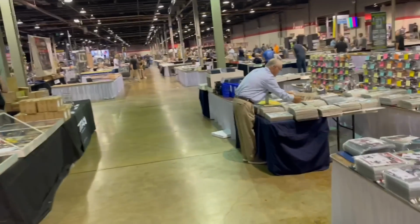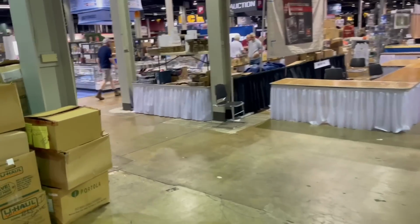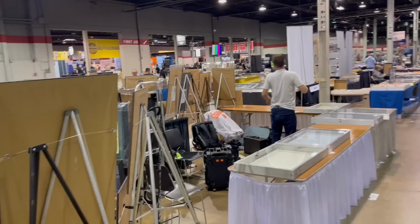This was Sunday morning before the show opened. I got a special dealer badge. Got to walk in an hour early. If you're wondering how I got a dealer badge even though I wasn't set up, it's because your boy is a baller. But this is what the show looks like before the crowd gets there and dealers are still setting up. And a lot of dealer-to-dealer business happens in this hour.